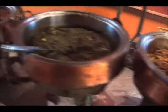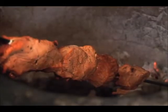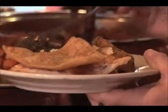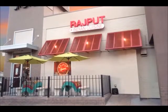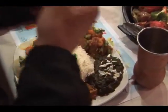Rajput is also known for its wide choice of vegetarian and vegan options and heart-healthy specials. The clay tandoori oven renders succulent marinated chicken, lamb, salmon, and garlic shrimp specialties that will delight your taste buds. Rajput in Ghent offers a full bar, a variety of buffets, a vegan menu, patio dining, and ample parking. You can also find Rajput in Kempsville on Princess Anne Road. Come join us at Rajput.